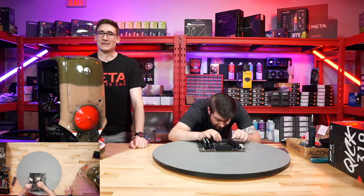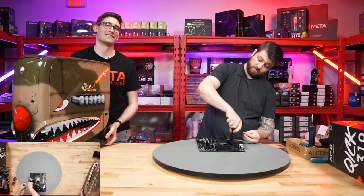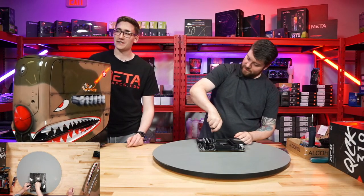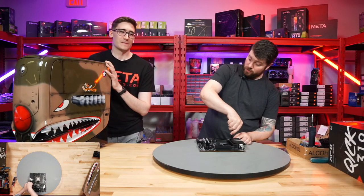Yep. That looks like the front of a plane. Exactly. Look at that. That looks so badass. The paint job. I wish I knew off the top of my head when this was painted, because the case was from 2006. Yeah, the case is old.